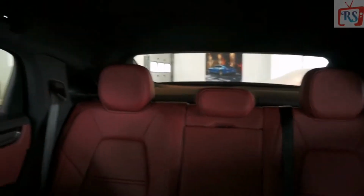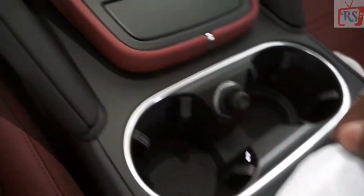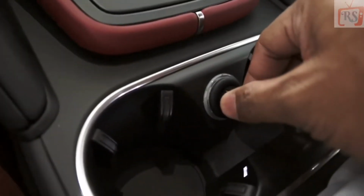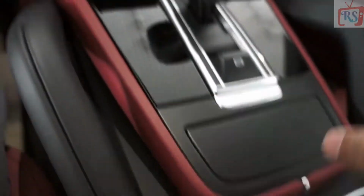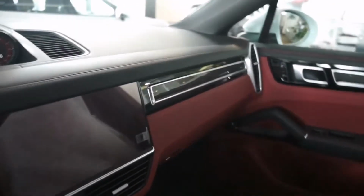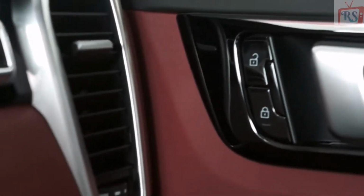Permissible gross weight 2,935 kilograms. Maximum load 760 kilograms. Max towing load braked 3,500 kilograms. Max towing load unbraked 750 kilograms. Maximum permissible roof load with Porsche Roof Transport System 100 kilograms.